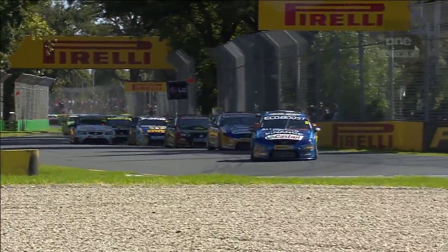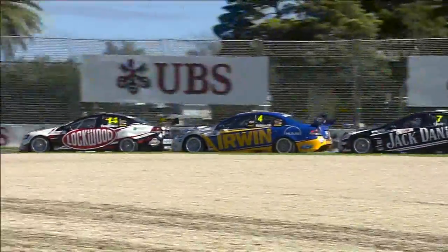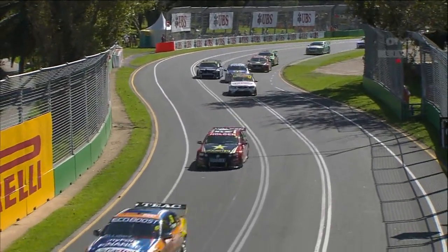Lee Holdsworth under pressure from Fabian Coulthard in the Lockwood Racing Commodore. There he is, and he's just gone past. Will McCloy with more from the lane.